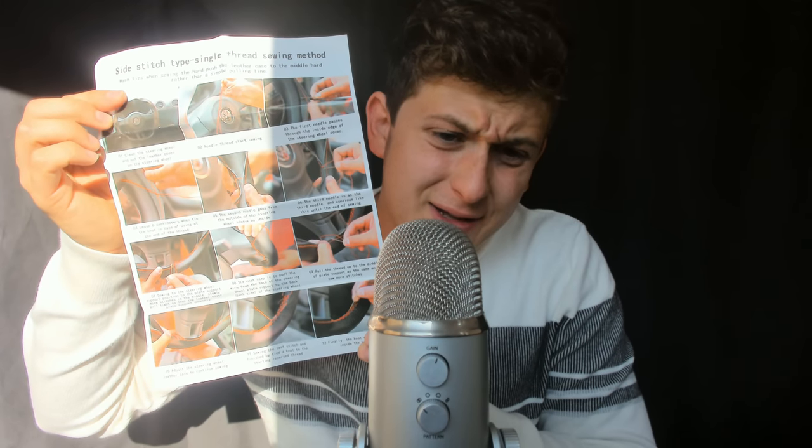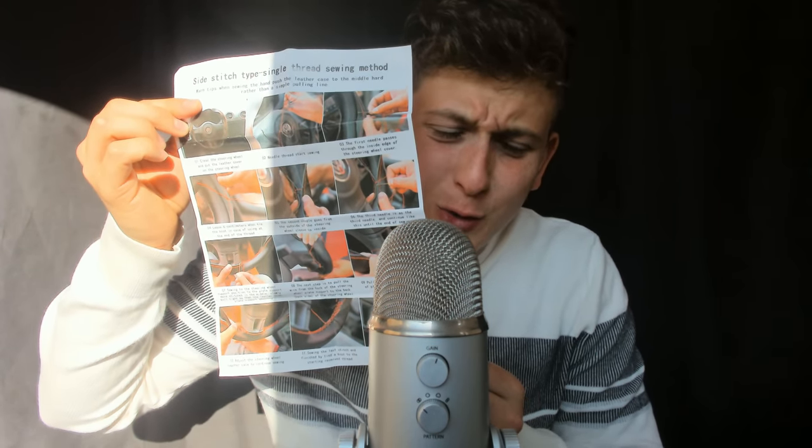Reading it, and you're apparently supposed to take the steering wheel off. I didn't know that. When I bought this, I thought, oh, you just cover it up like my brother's car used to have. You actually have to put it on.